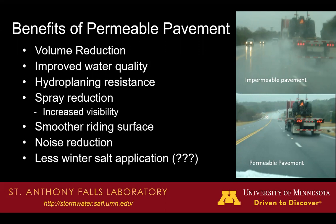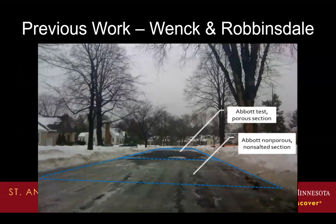What we wanted to ask and try to find the answer for is: is there less winter road salt application on a permeable pavement compared to a conventional pavement? This was built upon a little bit of previous work before our project.